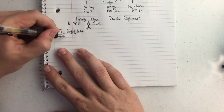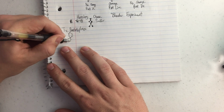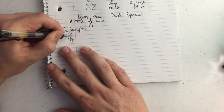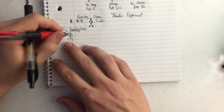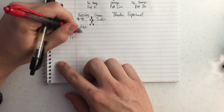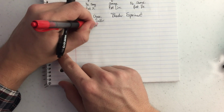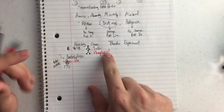The T2 has a body and legs, but it's only made out of two things: the protein outside, and the genetic material on the inside. Let me get a different pen color for that. So DNA on the inside, and protein on the outside. The sulfur was for the protein part, and the phosphorus was for the DNA.